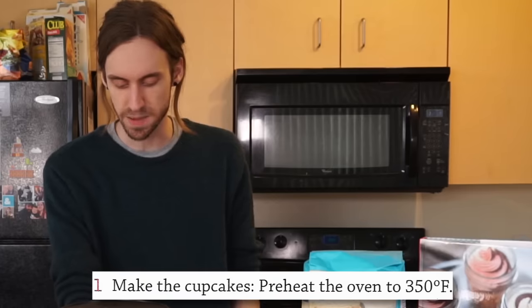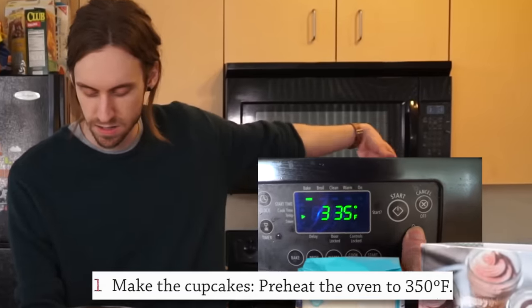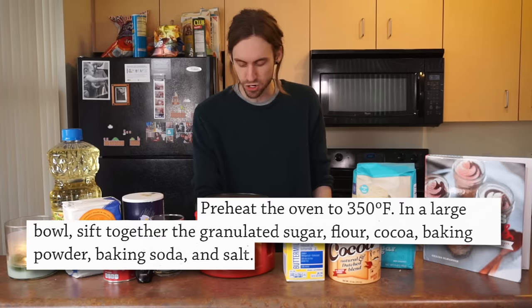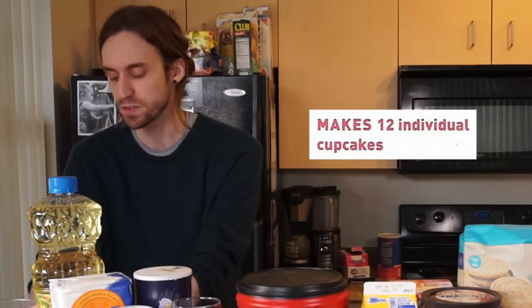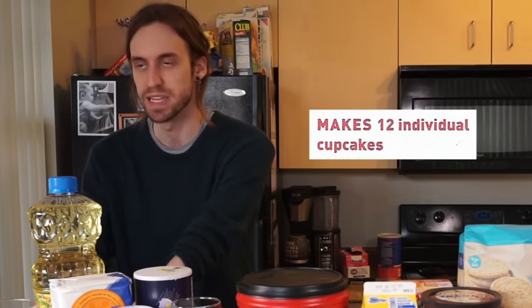Step one, make the cupcakes. Preheat the oven to 350 degrees. In a large bowl, sift together the granulated sugar, flour, cocoa, baking powder, baking soda, and salt. Yeah, I should say, while it's on my mind, this recipe makes 12 cupcakes, which means if you're going to follow along, you're going to need 12 jars to make this in.